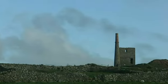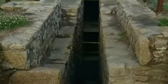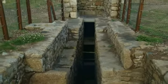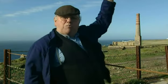But in spite of the great advances that had been made, the steam engine didn't change the fact that mining was still a difficult and dangerous business, and sometimes it was the steam engine itself that made it dangerous. This is the actual shaft head that had the man engine here at Levant. Basically, there was one great wooden pump rod that went right down to the bottom of the shaft.